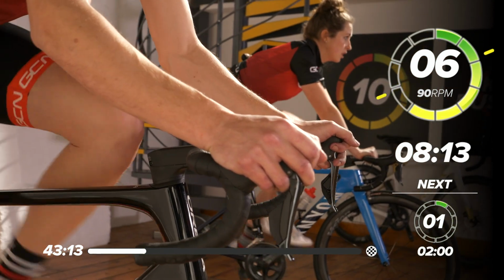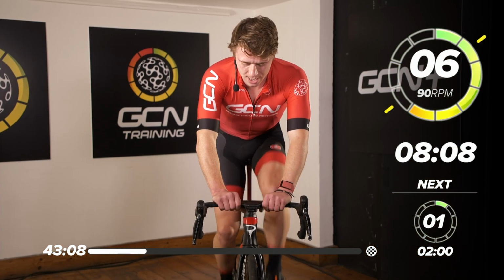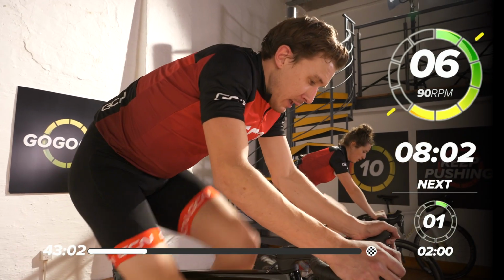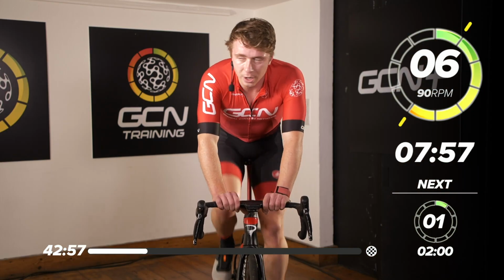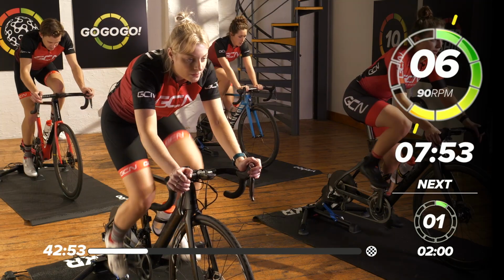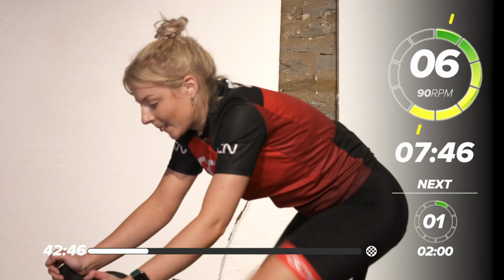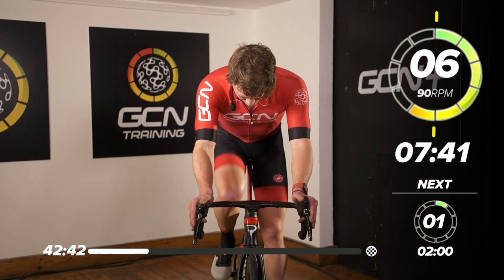We are flying through this session now. We've got 8 minutes left of our sweet spot. Now is the point where it's going to start to bite. So turn the music up if need be. Take a drink. Get out of the saddle if you want to give yourself a little bit of a respite, and then get back in. Find that sweet spot. Find that comfortable rhythm. Hone down on it, and hunt for that effort. Nice and focused.